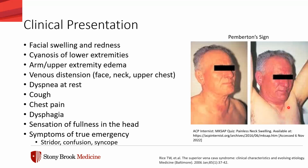He's really cyanotic, and they'll develop respiratory distress after about a minute. That's because the tumor is compressing or there's a clot there, and the blood is just stuck all in your head. Like I said, the superior vena cava brings blood back to the heart, so when it can't get back to the heart, that's why the rest of your body and your lower extremities become cyanotic.